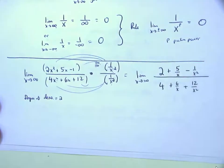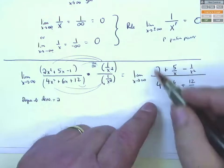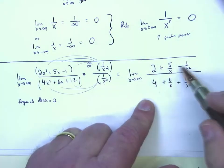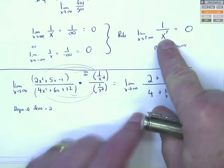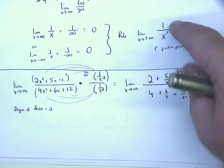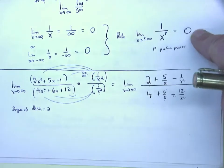You remember all those limit properties we did? Now this is a mental case of using the limit properties. You take that limit and go after wherever the variable happens to be located. So now, look at this. I got a bunch of variables. I got 2 plus 5 over x minus 1 over x squared, divided by 4 plus 6 over x plus 12 over x squared. But thanks to this property up here, when I take the limit as x approaches positive or negative infinity of 1 over any x to a positive power, what do those terms always go to? 0. And it doesn't matter what the numerator is.